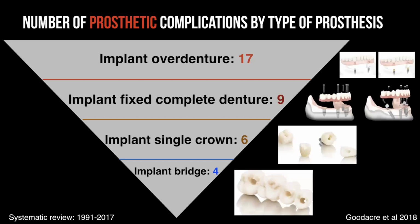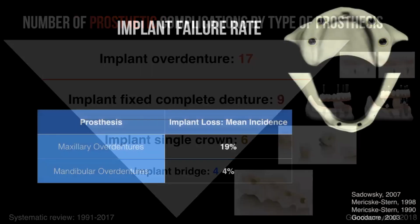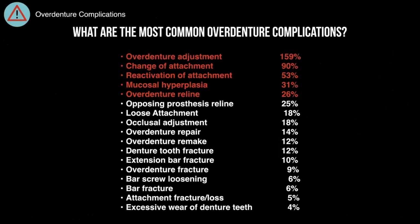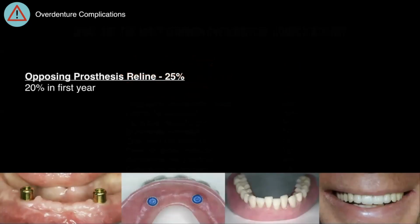Complications with overdentures can be a lot. So you need to do the right treatment planning. Around 19% of complications come from the maxilla and only 4% on the mandible. This is the whole list of these complications, but adjustments are always around 60% of the situation. So if an overdenture is not done right, not planned right, or not the right case selection, then you're going to suffer from it. So make sure about your space. The maintenance and changing of attachments is very common, especially if the implants are off angle. These are the complications we are dealing with in our clinics.